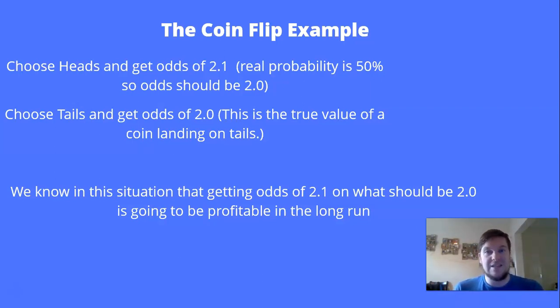This is exactly the same principle that we use when we take on cashback and bonus offers from the casinos. We know that in the short term we might lose, but in the long run we're going to make money because we've got the mathematical advantage.